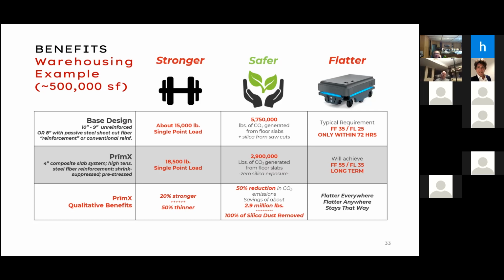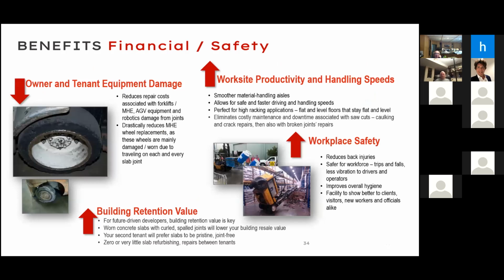Then, of course, building a flat slab that stays flat, that's essential. Some people are going to require very high flatness and levelness requirements. Indeed, they specify that, but they completely overlook the fact that that initial performance will not be there for long. Okay, so having a system that actually abides by a spec for a very long amount of time, or for its whole life cycle, is really another benefit here. Okay, so I'm going to show other pictures.